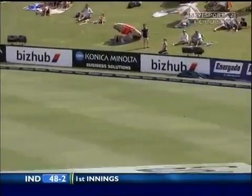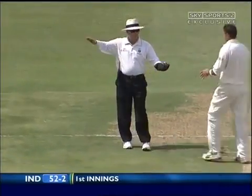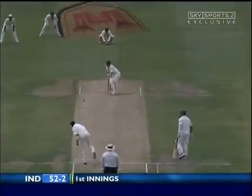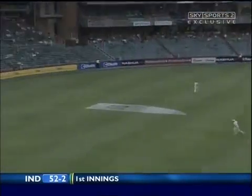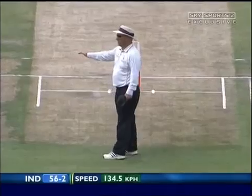This could go for 4. He's timed it so well. Beautiful shot into the over. It's 52 for 2. Crashing shot through the offside. That's reached the boundary in a flash.